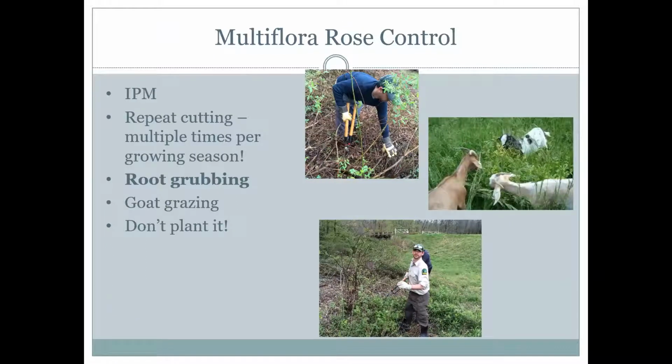As far as control of Multiflora Rose, just checking the time here. IPM stands for Integrated Pest Management. I apologize if I have referenced that and not explained it before. Integrated Pest Management basically means combining multiple control methods to achieve higher success. Usually you hear it used when you're talking about combining chemicals and mechanical control, but I mentioned using cutting and root grubbing in the previous slides. That is integrated pest management just as well.